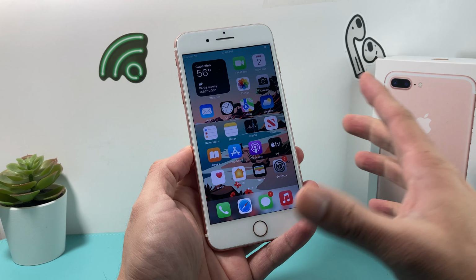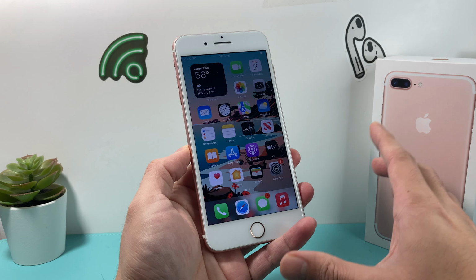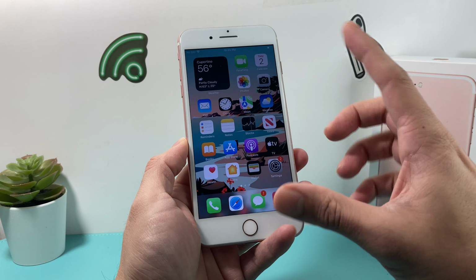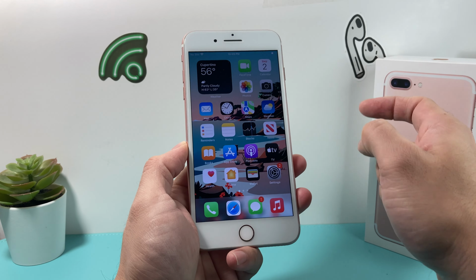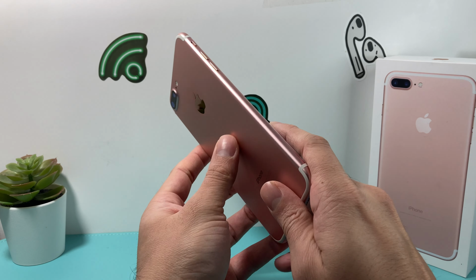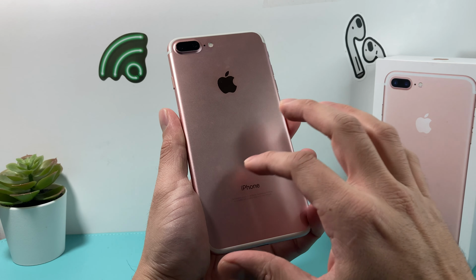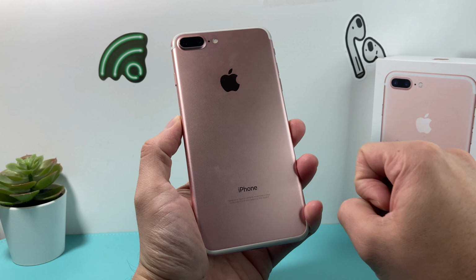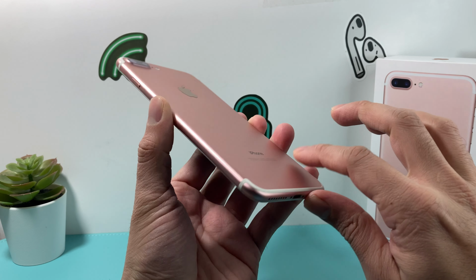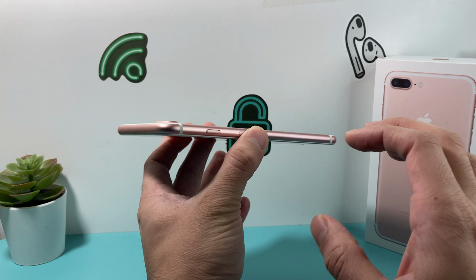But let's quickly go over some of the things about the iPhone 7 Plus that make this phone pretty interesting. As you can see, it has a 5.5-inch display and Touch ID. You get a front-facing 7-megapixel camera, and if you turn it around, you'll see this beautiful rose gold color, which is a unique color that was introduced on the iPhone that you don't see much of now. You get two 12-megapixel cameras, an aluminum body with rounded bezels, which are really beautiful, and a set of speakers that makes the stereo really good on this phone.